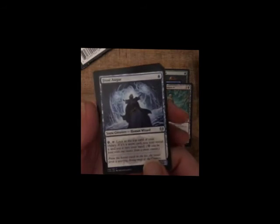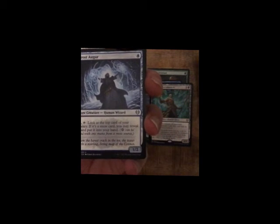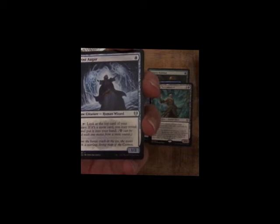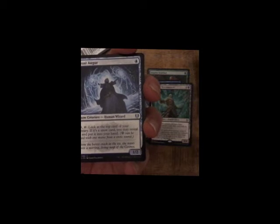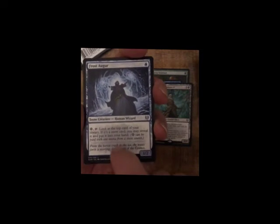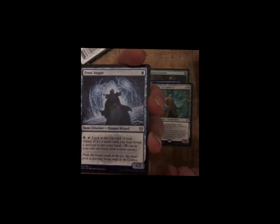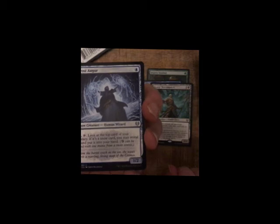Oh, this gets a lot of play in the snow decks, the Frost Augur. So it's a 1-drop, 1/2. And by playing one snow and tapping it, you get to look at the top card of your library, and if it's a snow card, you may reveal it and put it into your hand. I think this could really go well with the Azoria Snow. I really think that could be a good combination.